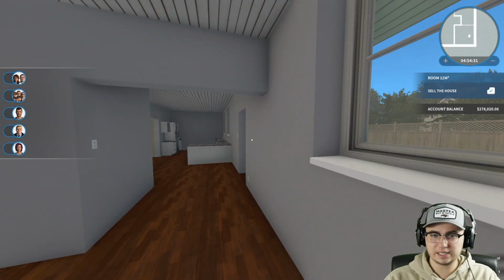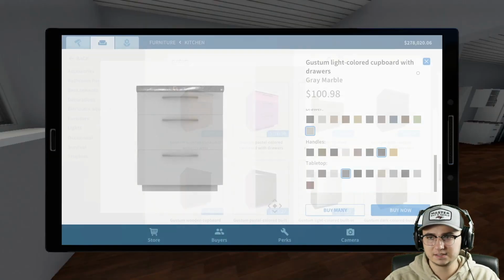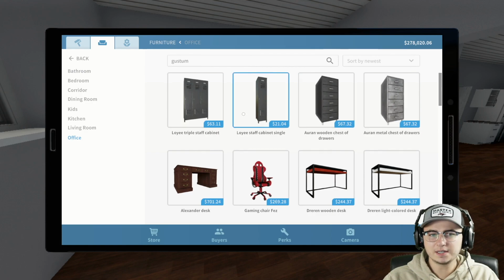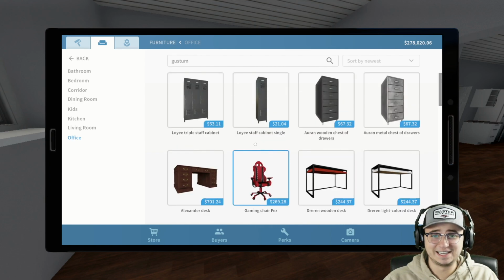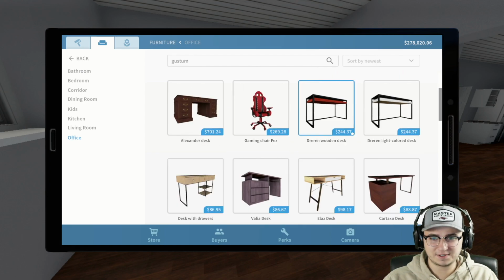But let's move into the office. I always like designing offices. So we have a few new items in here, not anything too terribly crazy, but we have some lockers, it looks like, some file cabinets, and I think that actually does it for the new stuff. Just these 4 items up here. Everything else we've seen.